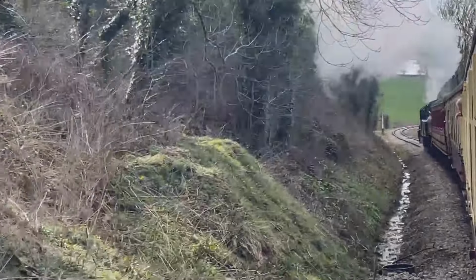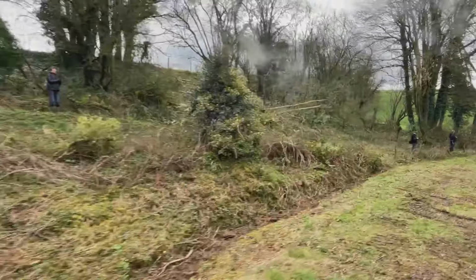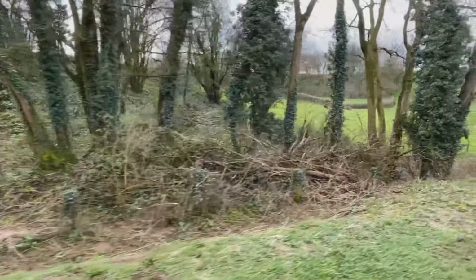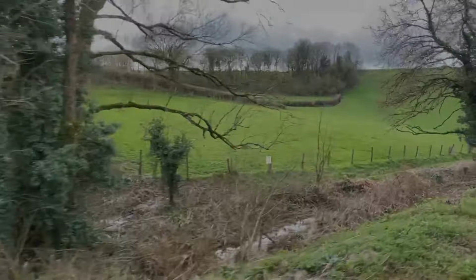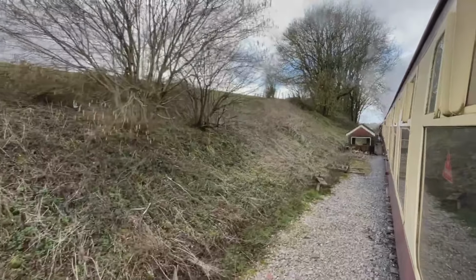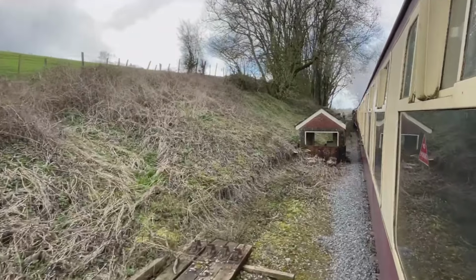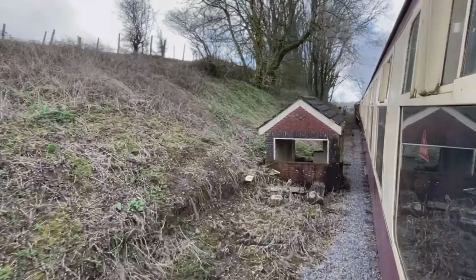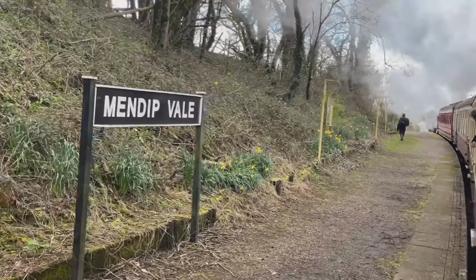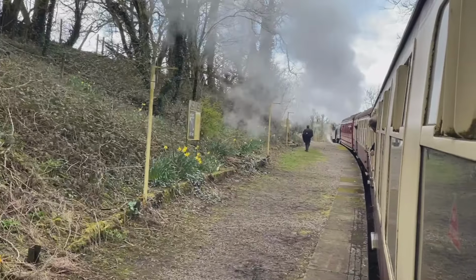Sadly, the railway closed in 1964 to passengers, and for the next few years it was used to carry freight, mostly stones from nearby quarries, and also bitumen, which is used in tarmac. After the freight trains ceased, the line became largely disused, until in 1967 the very talented wildlife artist, the late David Shepherd, bought two steam locomotives from British Rail. He needed somewhere to store them, so he acquired the East Somerset Railway.